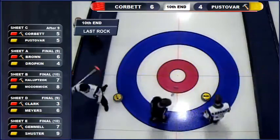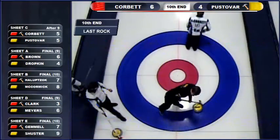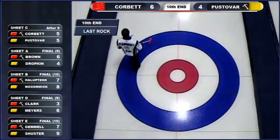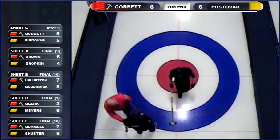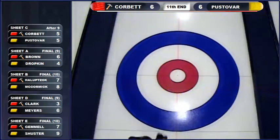Oh, and it just sticks. Oh, it just stays. Drama, drama, drama. Everybody holds their breath. And we're playing an extra end. Yeah, Corbett's going to have the hammer in the extra end.